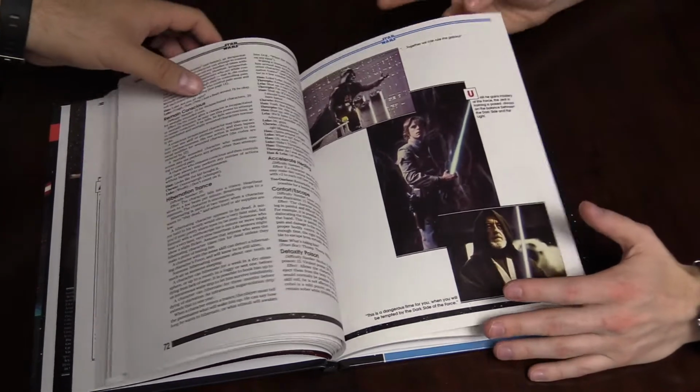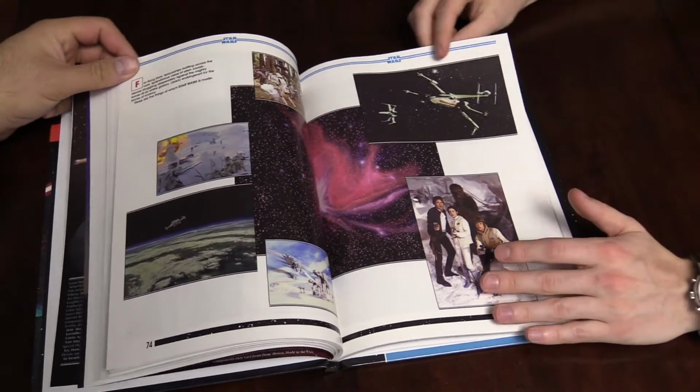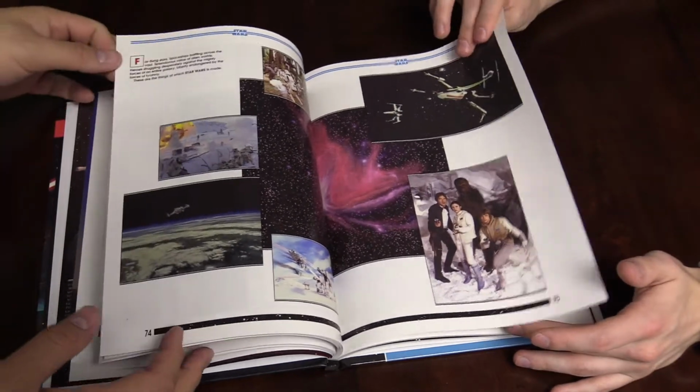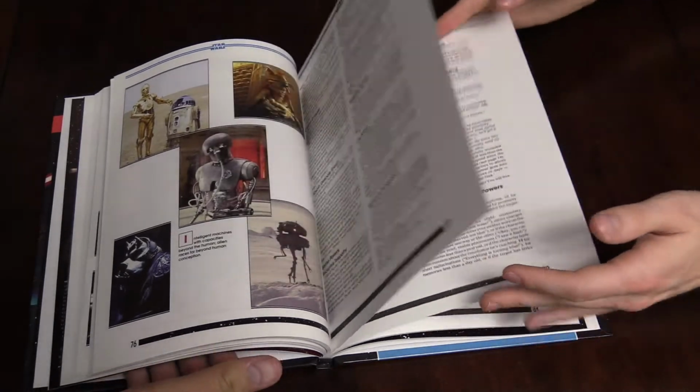That would be... Oh my god, there's more color. Yeah. I love it. There's some color print. And these pages feel different than the other pages. Yeah, they're glossy. They're glossy too. So skip over all that.